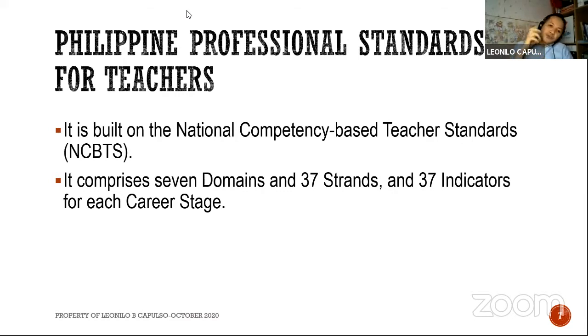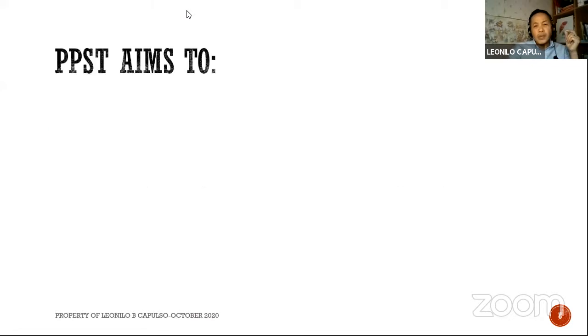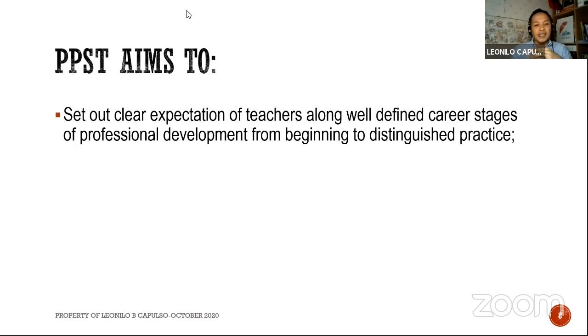So that is why for today, we are on the first domain, second strand of the first domain. So that's where we are going to discuss. So why is there PPST? PPST is set to clarify expectations of teachers along well-defined career stages of professional development from beginning to distinguished practices. Para alam natin ano bang pagkakaiba ng mga baguhang guro pa lang doon sa mga matagal na sa serbisyo. Ano yung pwedeng maitulong ng mga matagal na sa serbisyo sa mga bagong guro? And what are the expectations from all these career stages?